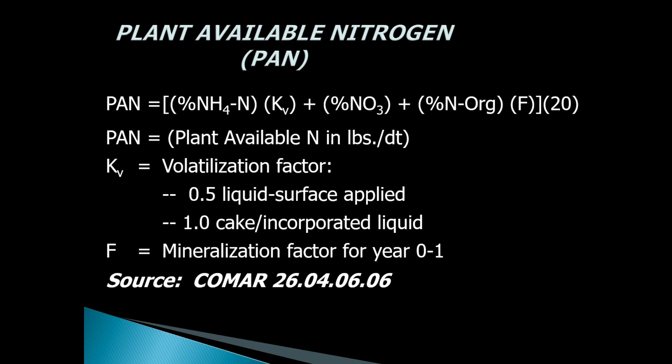So again, MDE gives us the PAN, but I do believe you need to know how to calculate PAN. It's not as hard as it looks. So this is pretty much the formula. The big key to remember is that PAN is basically the ammonia times the volatilization, and we've only got 2 for biosolids. If it's surface applied, it's 0.5. We're saying you're losing half of it basically because you left it on the surface. If we incorporate, it's 1. So whatever the ammonia is, it is, you're not reducing it by half.